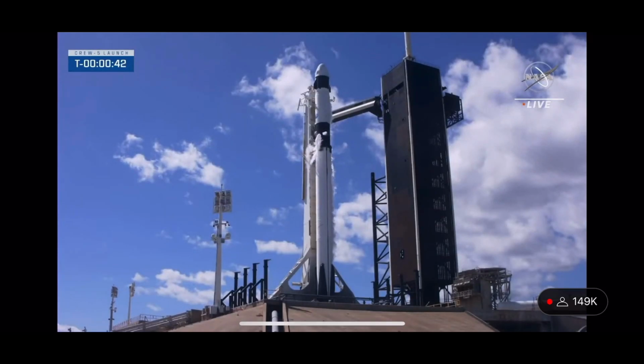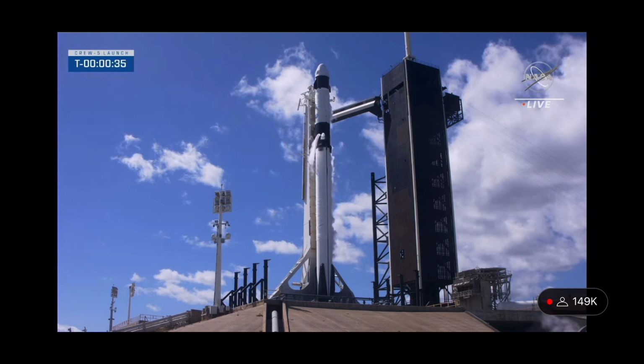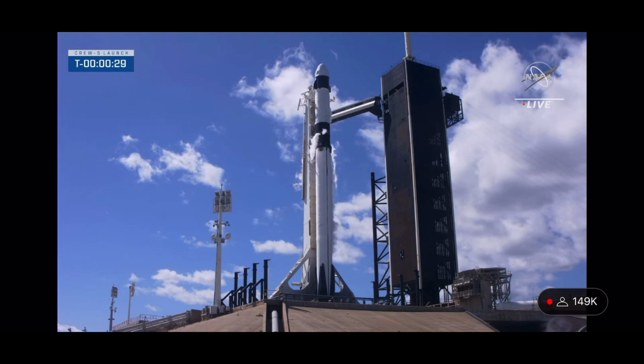Dragon, SpaceX, Godspeed, go for launch. SpaceX Dragon, go for launch. SpaceX reports go, crew reports go, 30 seconds until liftoff.